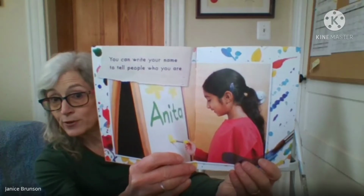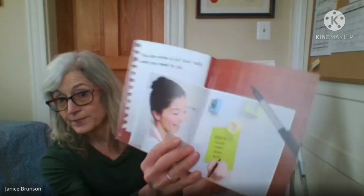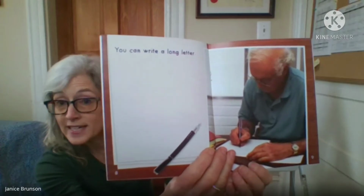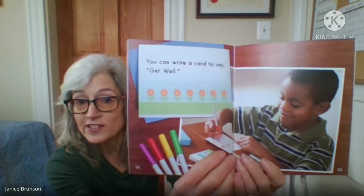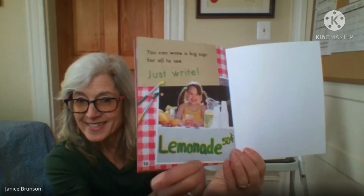You can write your name to tell people who you are. You can write a list that tells what you need to do. You can write a short note. You can write a long letter. You can write an invitation. You can write an email too. You can write a card to say, "Get well." You can write a big sign for all to see. Just write. And here it says lemonade.